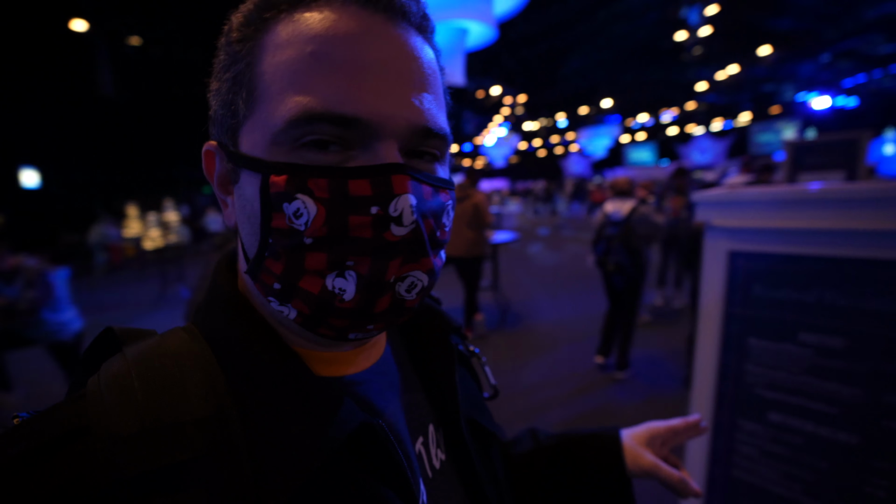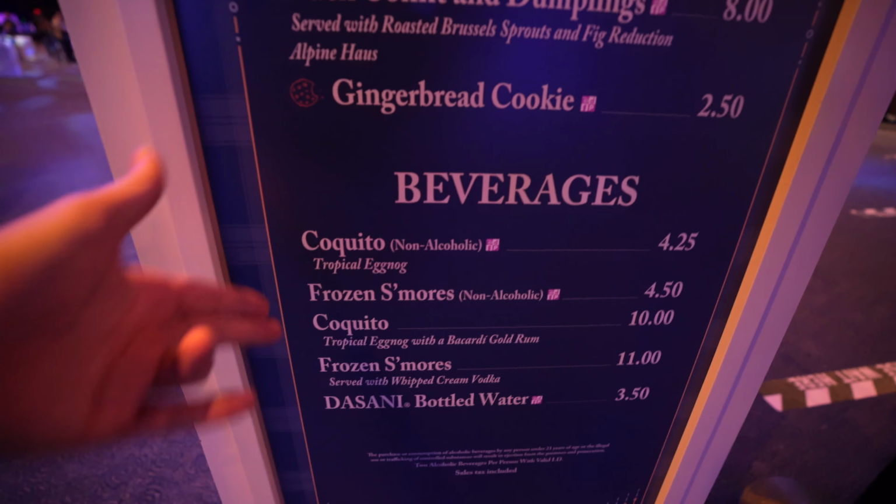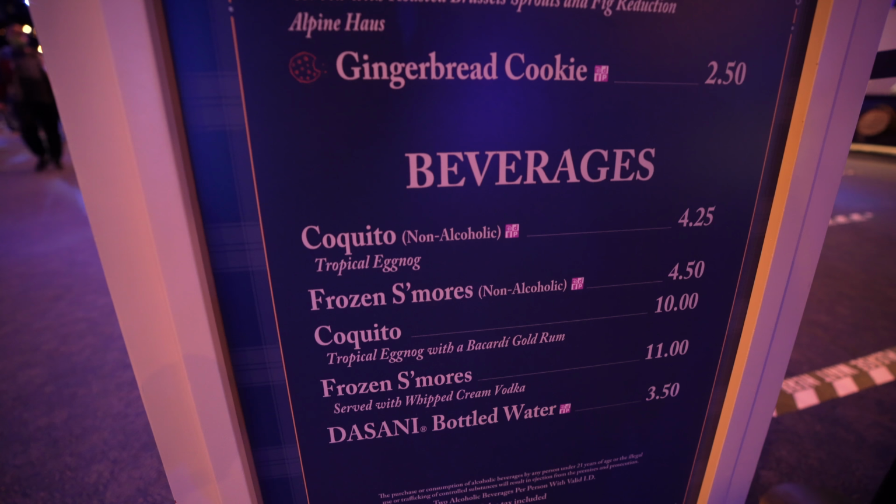We gotta try it. In addition to that duck confit with the dumplings, which sounds amazing, I also wanna try this other non-alcoholic beverage here. The coquito, I believe is how you pronounce that. It's tropical eggnog. That's gonna be great. I gotta try that. If you like eggnog and coconut, I recommend it. I love both those things.